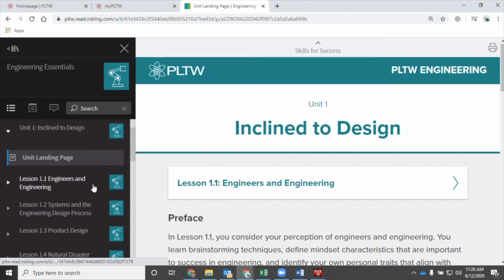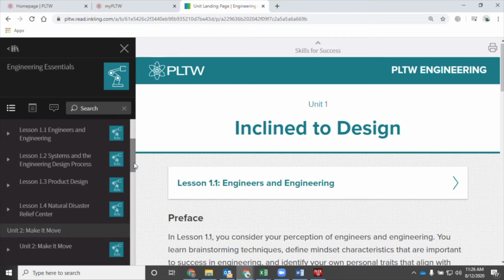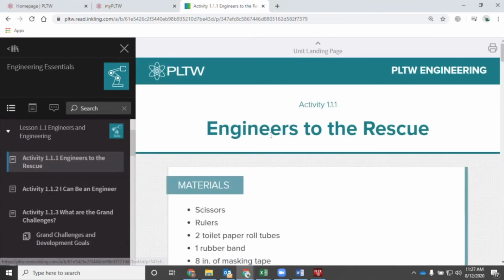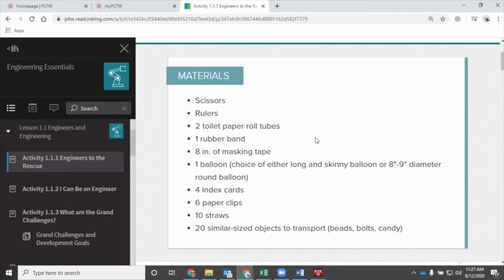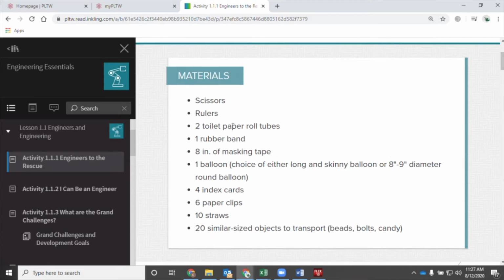We're going to, for the most part, work our way through this class. It's brand new. It was in beta testing last year. And this year is the first year it's not in beta testing, which means it's really in kind of like beta testing part 2. Here we go. So what I'm going to do is I'm going to click on here, Lesson 1-1, Engineers and Engineering. Everything you need to know is right here for this lesson. It tells you any materials you need.